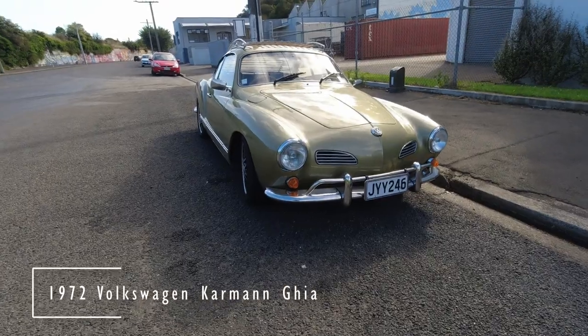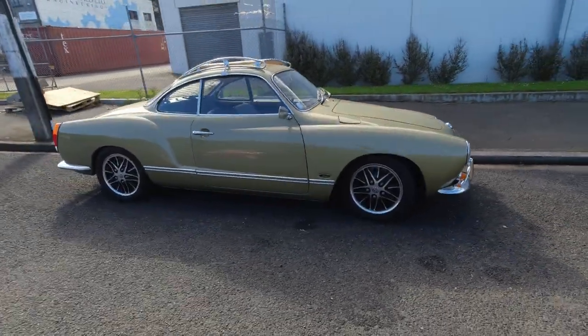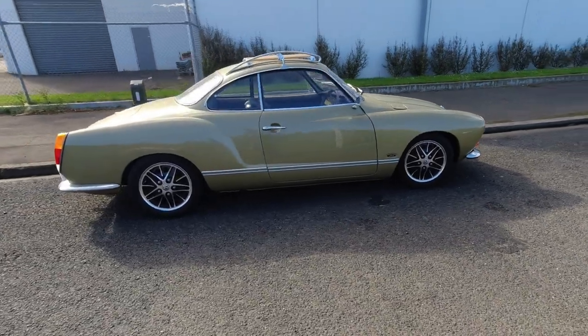This was simply stunning, sheer perfection from every angle. If I'd seen the owner, I would have wrestled the keys off him.